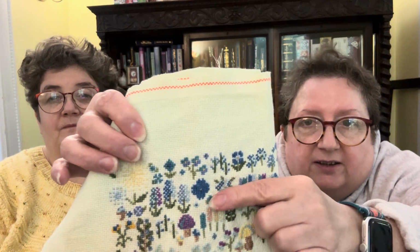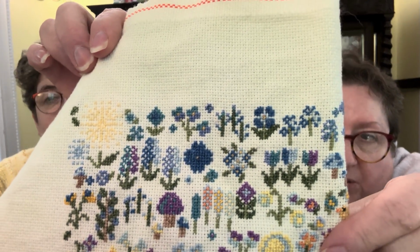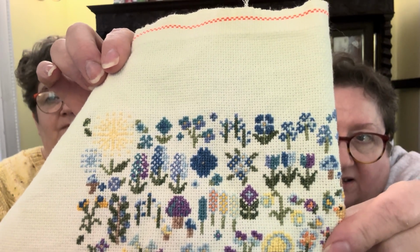But yeah, the colors together are really pretty. They're gorgeous. Here where you've got the larkspurs, it's blue with reds and oranges in there. I just love the way it comes through. I like that they're different flowers. It's not all the same thing. Some of them are really big, some of them are smaller. It's going to be so pretty when it's done. It is. So that's where I am with that.